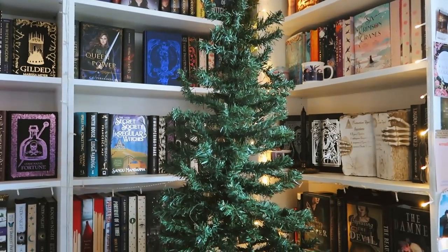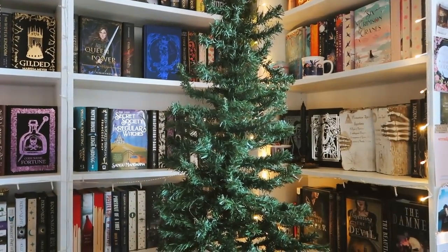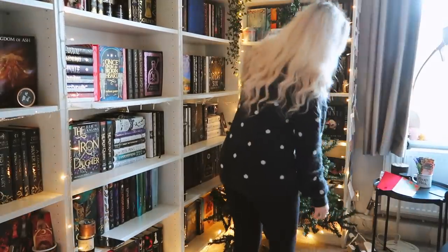But yes, I've put the tree up, so I'm gonna put the lights on now. I don't think I'll have enough, so I will have to buy more. But we'll put the lights on and we'll see how it's looking. Frankie, no!